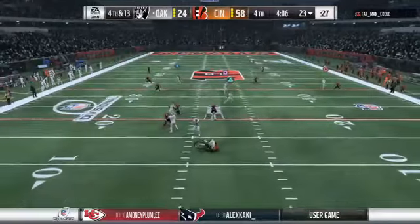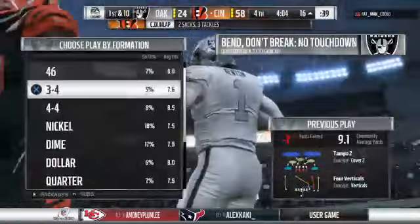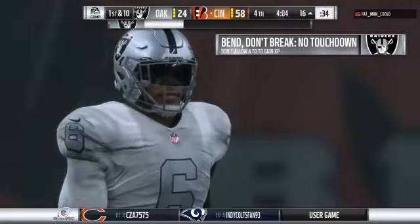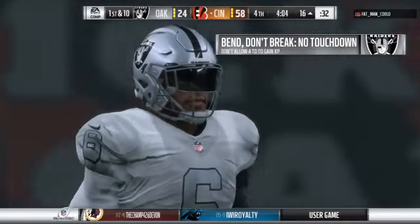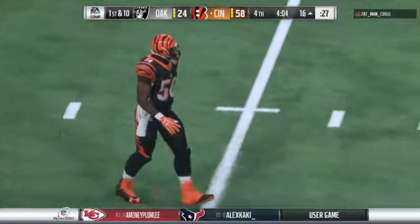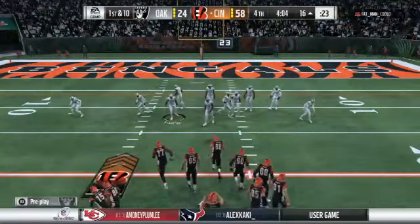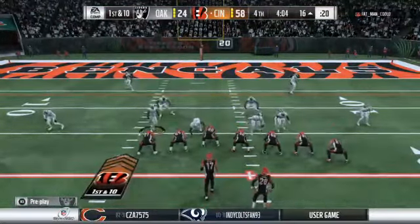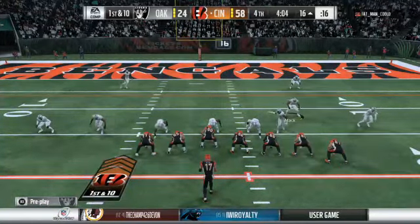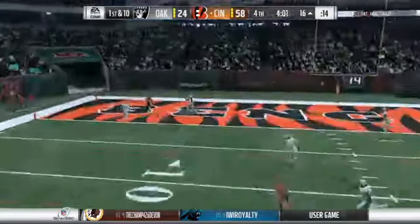Desperation time. Newton, 4th down. The Bengal pressure gets him that time. Down he goes. Carlos Dunlap in there to get him his 2nd sack now of the afternoon. Really nice starting field position here for the offensive unit. Now let's go. Green, 39. They'll come out throwing here to start the drive.